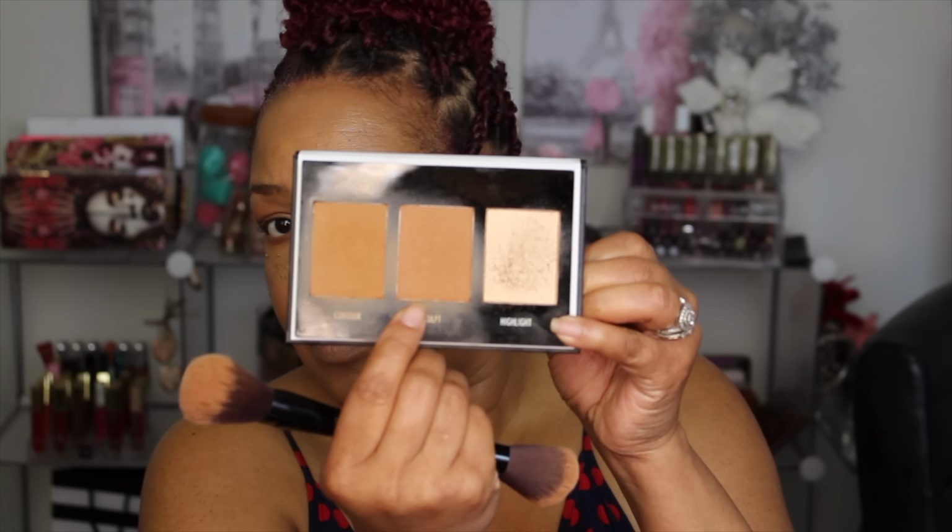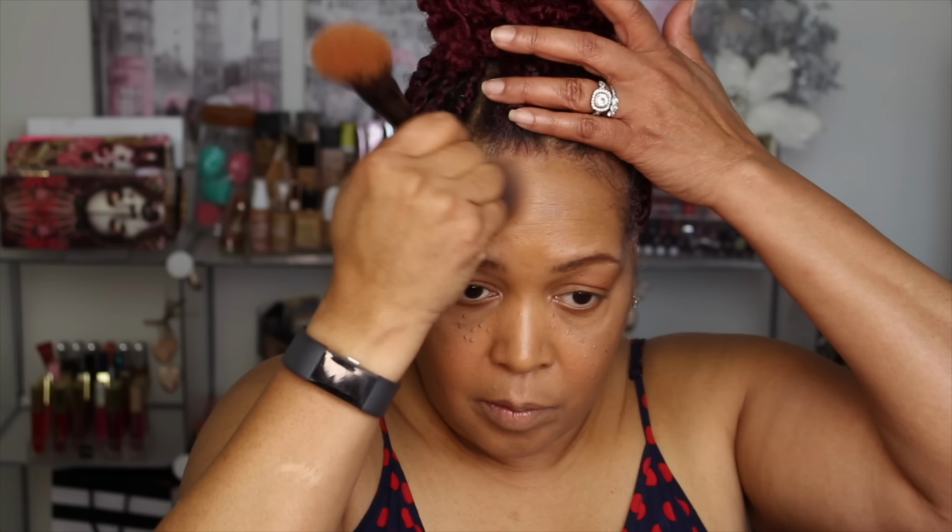Now we're going in with the sculpting powder. And now we're going to bring some color back to our cheeks. Like I said, foundation makeup will wash you out. So you want to bring some color back to your complexion on those shadow areas, on your cheeks, on the forehead, around the jawline. We really want to blend this into your skin, and it kind of sculpts your face as well, okay?